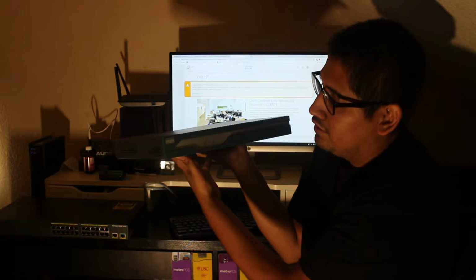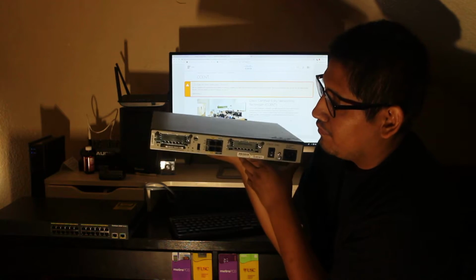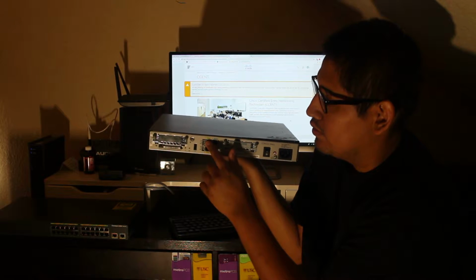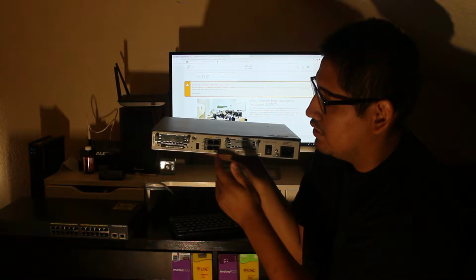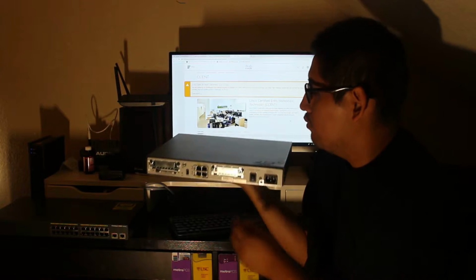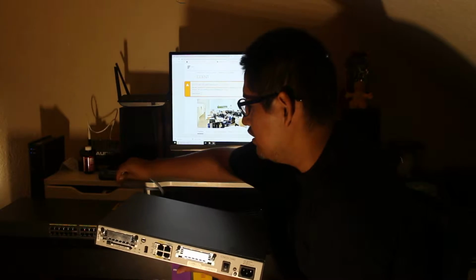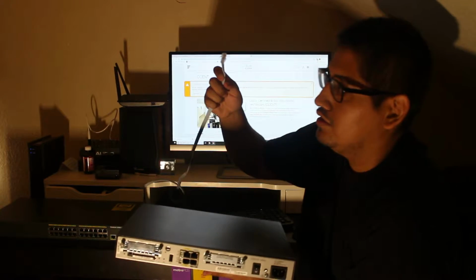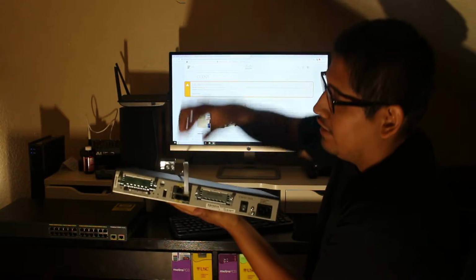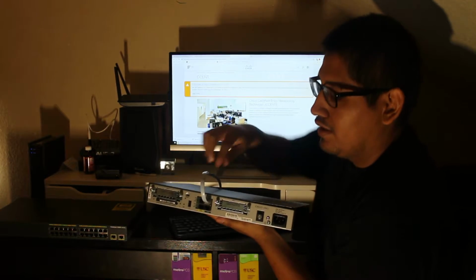And this is the front. So, it's a power supply. And the back right here is where you connect your ports. So I got Fast Ethernet 01 and Fast Ethernet 00, and a console cable to connect to your computer. I'm not sure if the camera can pick this up. Here is the console cable. You plug it in here, and this side of the cable is connected to my computer, which is the desktop.